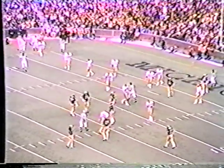Dickey rolls back, cocks his arm. He looks for a receiver. He throws down. It's too far. The intended receiver down there was Norm Betts, number 82. Right now, kneeling is number 10.